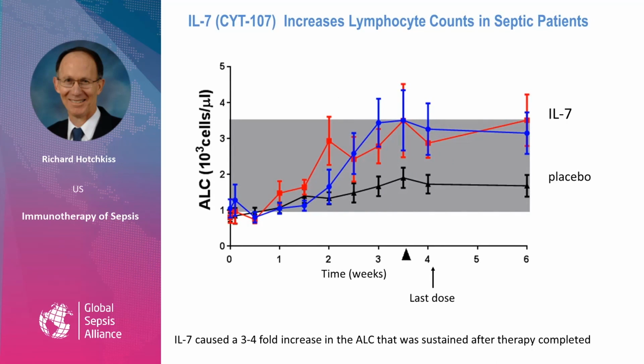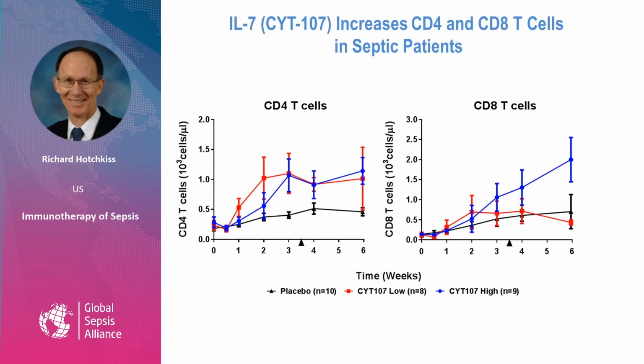And what did we find out? To be entered into our study, the septic patients had to have a very low absolute lymphocyte count. And the placebo-treated patients, if they survived, had a slow increase in their absolute lymphocyte counts. The interleukin-7 was dramatically effective in increasing the absolute lymphocyte counts, which are measured on your complete blood count in the laboratory, by 3 to 4-fold. Importantly, it was a persistent increase. In other words, the lymphocytes stayed elevated for several weeks after stopping therapy. And so theoretically, the IL-7 could provide a sustained improvement in the immune system to prevent these secondary infections.